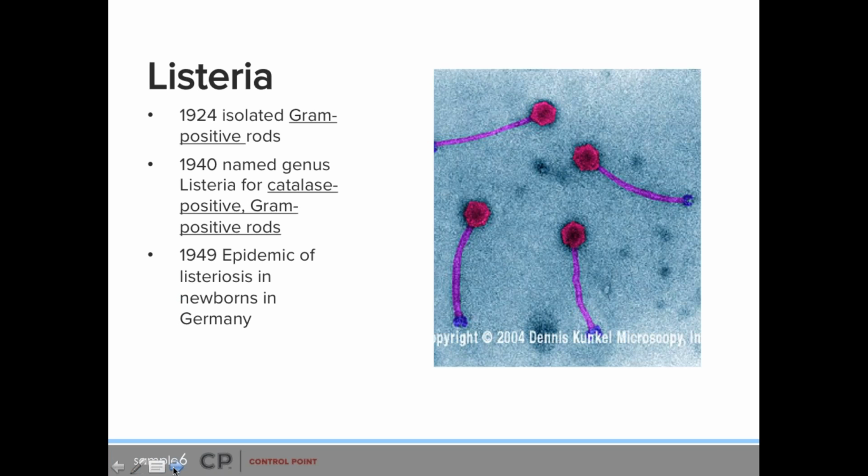Listeria. It's said that this microorganism would have been isolated prior to 1924, but the earliest documented isolation was in 1924. And I believe it was in particular to rabbits. That hasn't been confirmed, but this is based on the research that we've done.